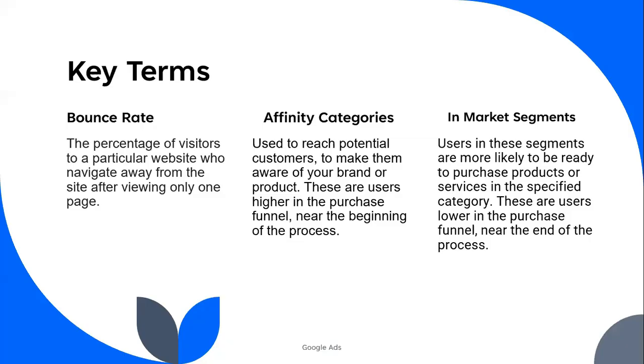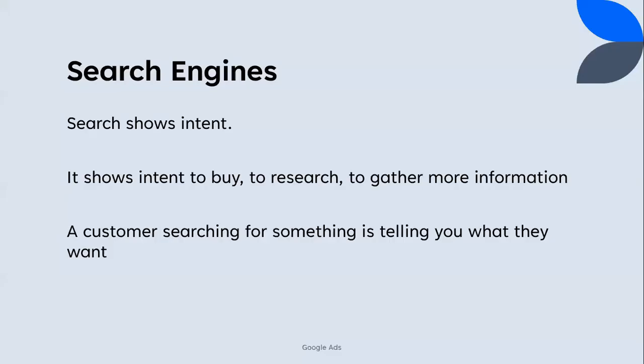Even if I go back to the idea of affinity categories and in-market segments, Google is taking, let's use myself as an example, everything that I search for, everything that I Google, and it decides based on how I interact on certain pages, how often I'm searching for certain terms, whether I'm searching for used cars near me, for example. They're determining whether I'm near the beginning of the car buying process, or a little lower in that proverbial purchase funnel and near the end of the process, because search shows intent. A customer searching for something is really telling you what they want.